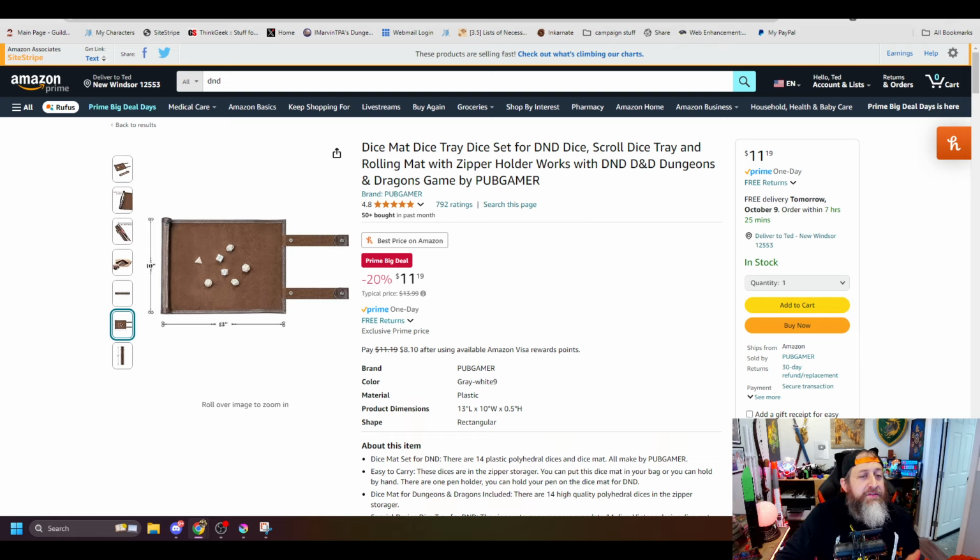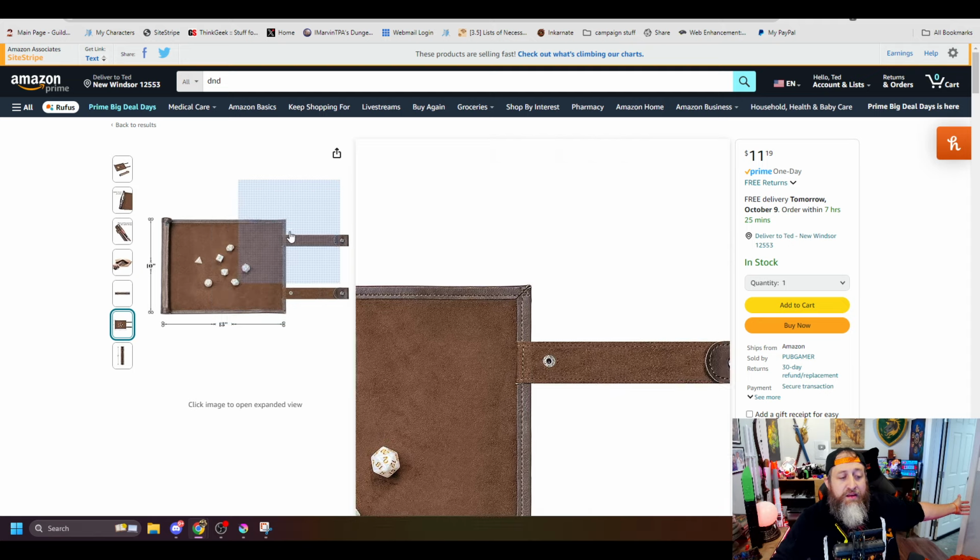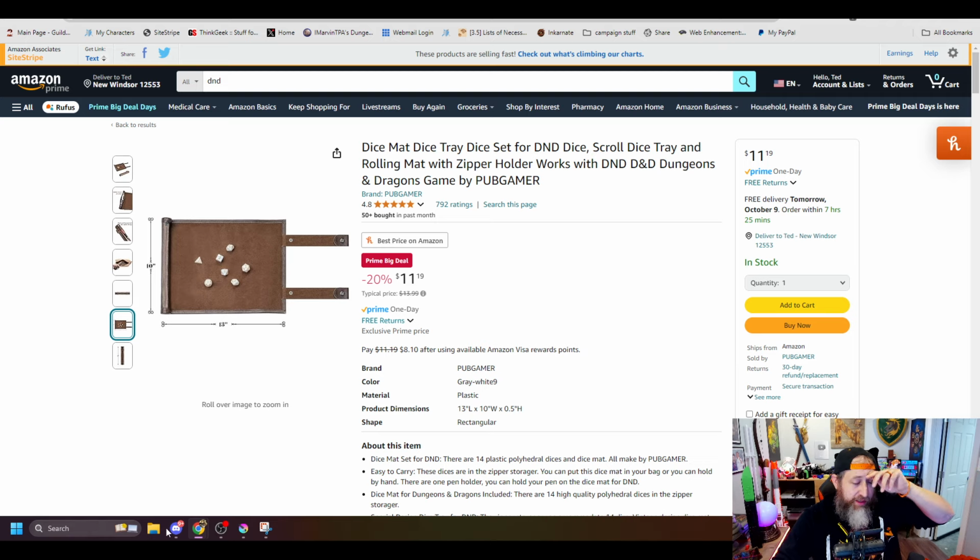I always prefer to have some sort of rolling tray or box because of the amount of times I've seen at tables where the dice just fly off the table, and then you divert the entire amount of playtime. Everybody's looking for the die, and then does it count if it rolls on the floor and all that? So anything you can do to keep the dice contained, I do appreciate.